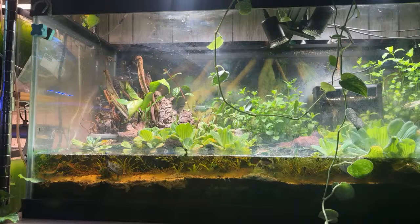These baby turtles have been just a sheer joy to watch. Watching them grow, watching them just do their own thing.